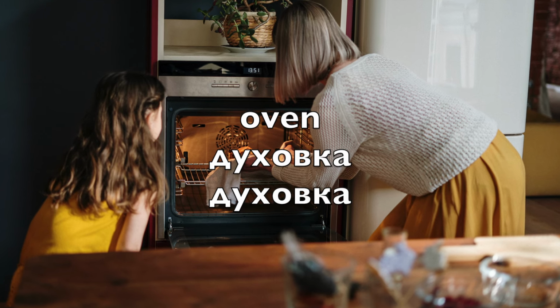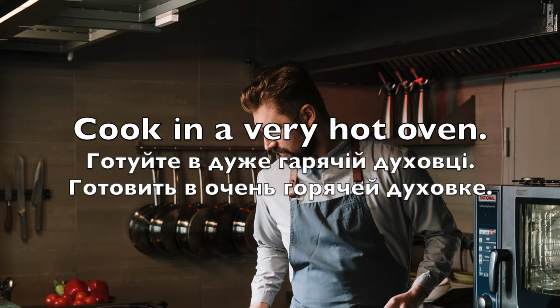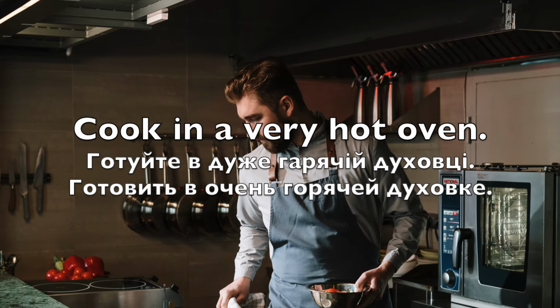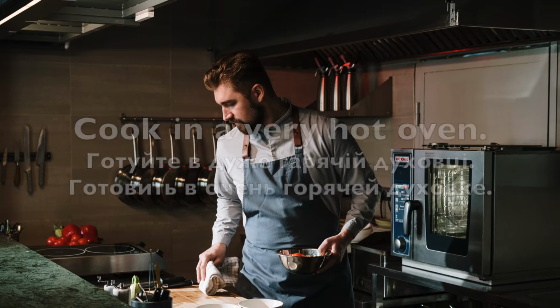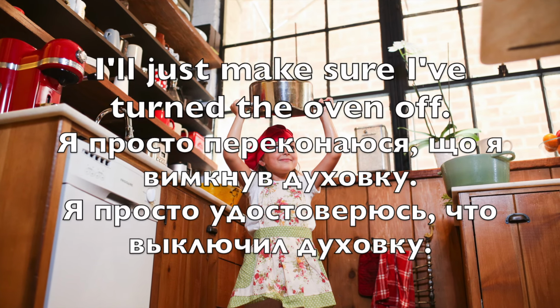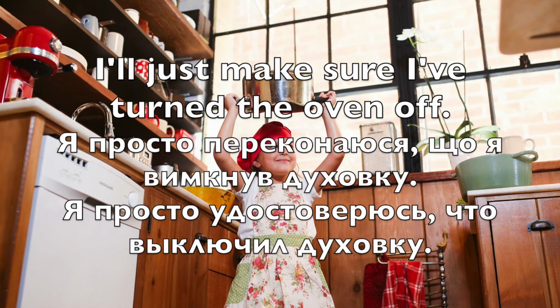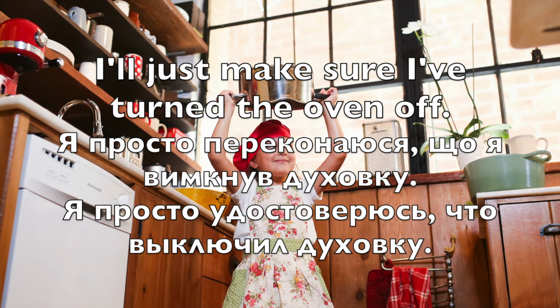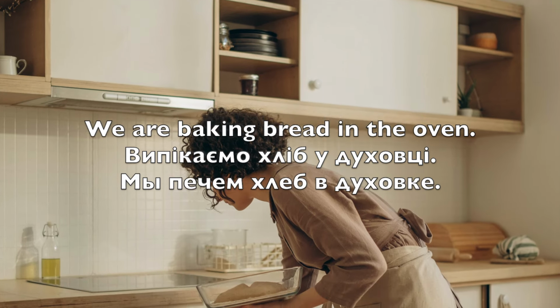Oven. Cook in a very hot oven. I'll just make sure I've turned the oven off. We are baking bread in the oven.